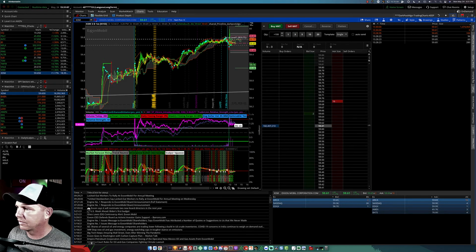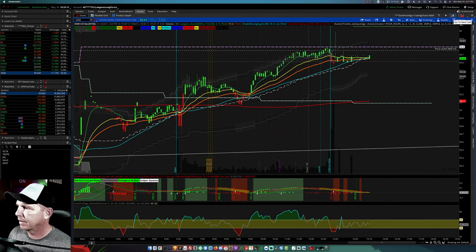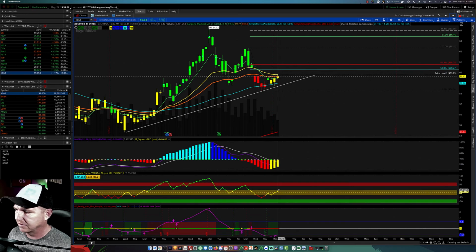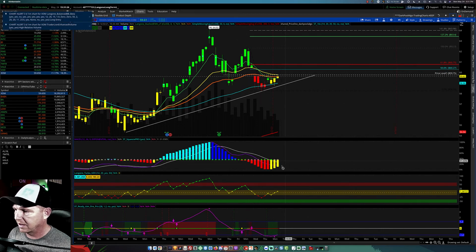Looking at some other levels here. Yep, that seems to work. All right, the volume oscillator's neutral but increasing. We've got a 4 hour, 3-day, 4-day squeeze. This histogram's curling around doing that slingshot effect. MACD is about to curl up and go. So probably maybe tomorrow we'll get the golden cross of that.